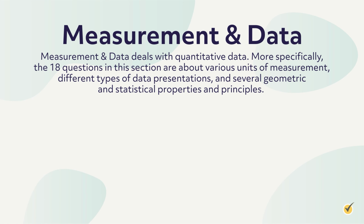Measurement and data deals with quantitative data. More specifically, the 18 questions in this section are about various units of measurement, different types of data presentations, and several geometric and statistical properties and principles. Here's a closer look at what you'll be asked to do.